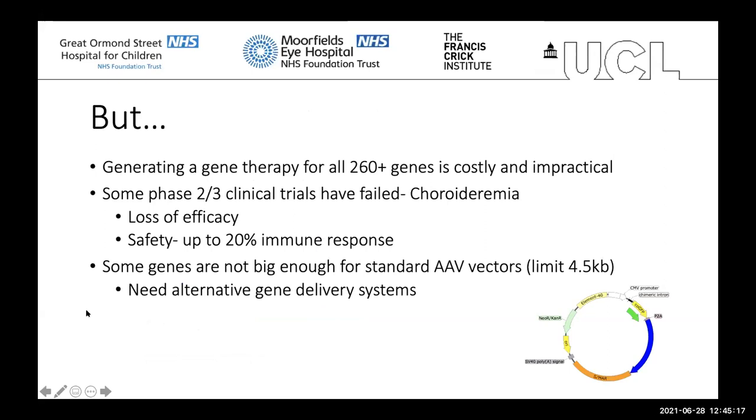But generating a gene therapy for all 260 plus genes that are known to cause inherited retinal dystrophies is going to be incredibly costly and impractical. Some of the phase 2-3 clinical trials have failed. So choroideremia, unfortunately, is the current victim to this.